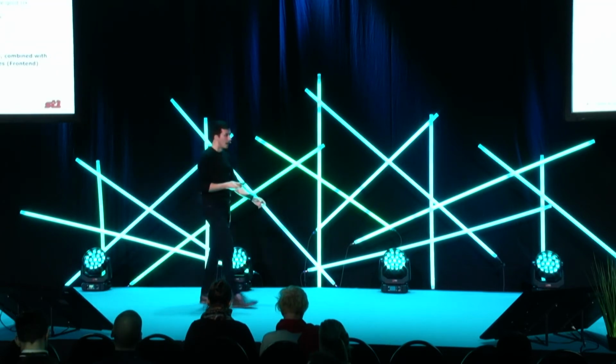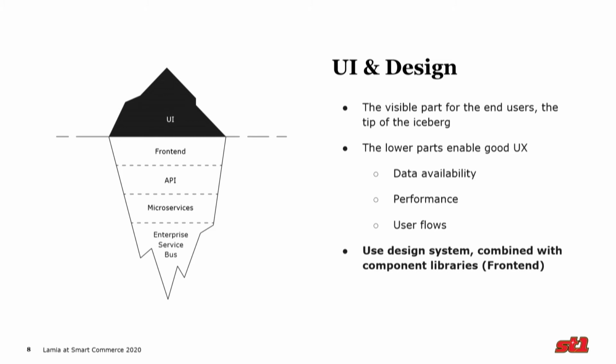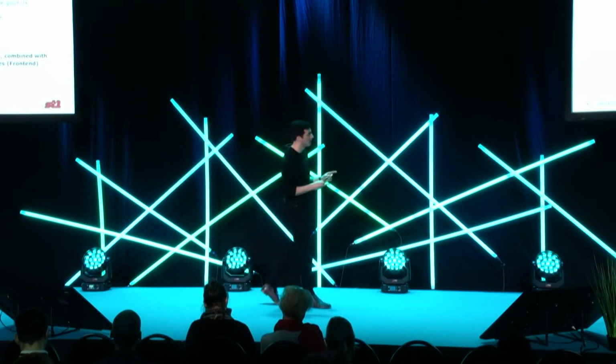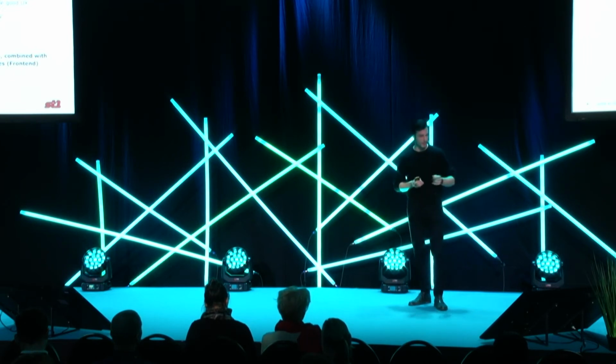Moving on. The last one, UI and design, at the very top of the iceberg. This is, of course, the visible part that users usually see. But as I said, there are multiple layers beneath. However, the main point here is that you should be using a design system. Same thing as I said with the component libraries. If you don't know what a design system is, please Google it afterwards, because that's going to be a big win for your design part.